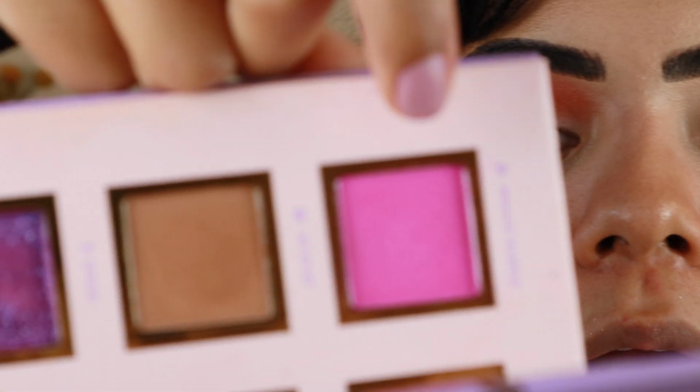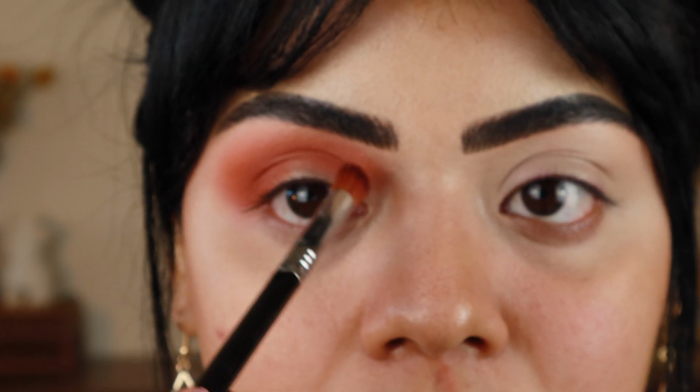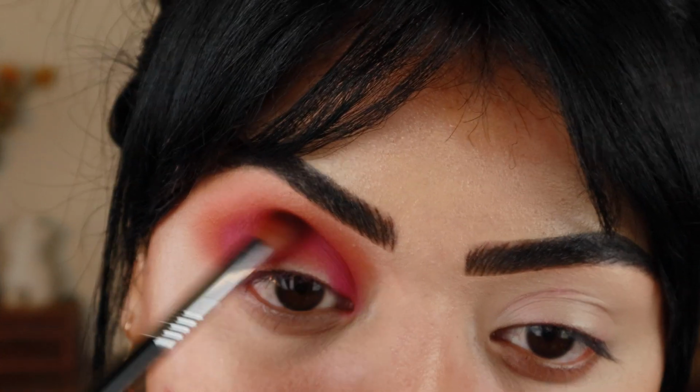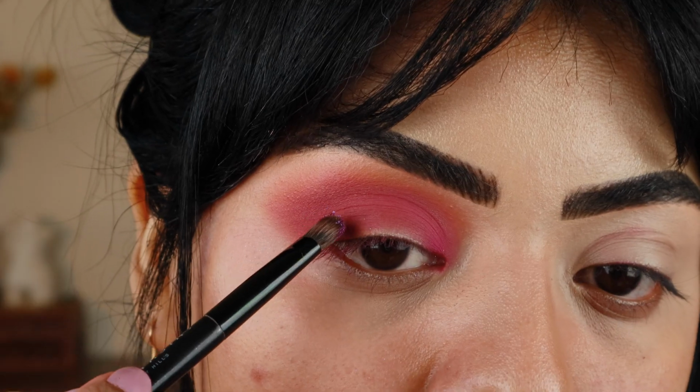Now taking the shade Ponte Hyper, which is this bright matte pink, I'm going to use that to deepen up my crease and the outer corner, and I think I'm also going to bring it a little bit into the inner portion of my eyelid. There is a tiny bit of fallout with this shade. Now with a damp brush, I'm going to take the shade Wow. It is one of those shades that says it is best used wet. Basically all the shimmers are best used wet and all of the mattes are best used dry.